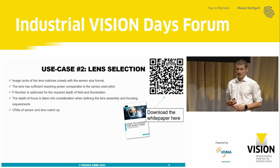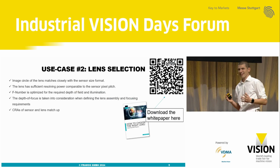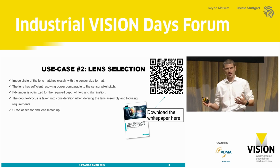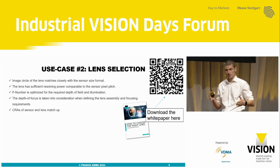Second challenge that we hear, lens selection. I think people often underestimate this: a lens is an analog device. It's not digital. It's not simply good or bad; you get all the gray values in between. And it truly depends also on the production quality of the lens itself.